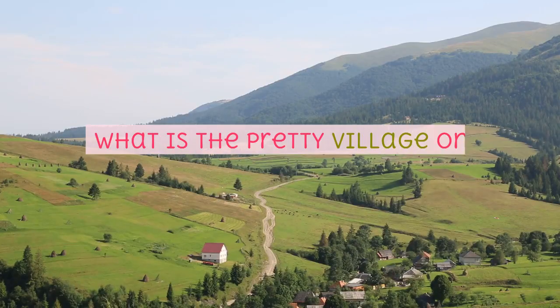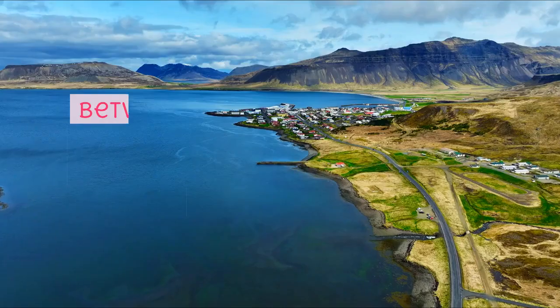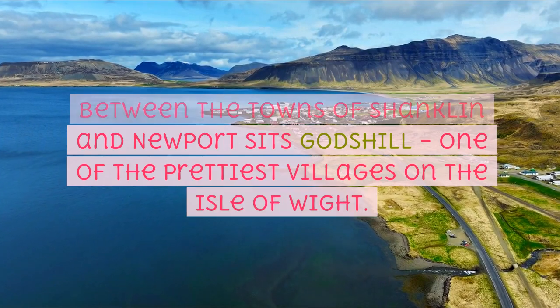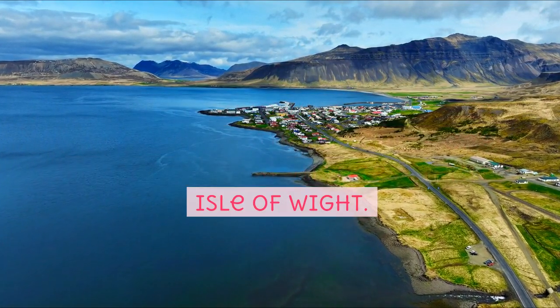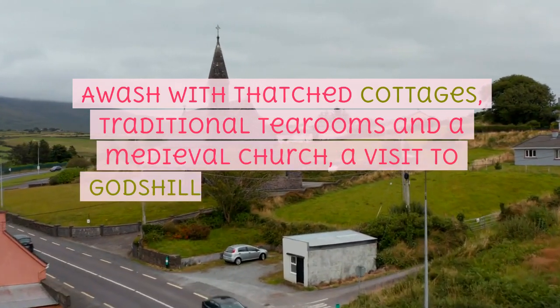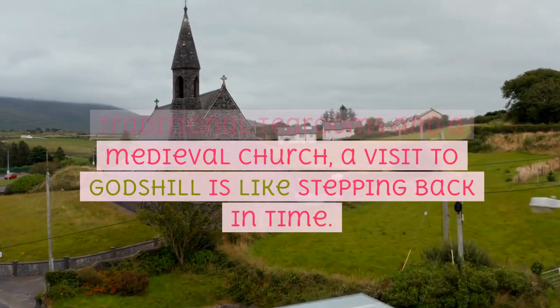What is the pretty village on the Isle of Wight? Between the towns of Shanklin and Newport sits God's Hill, one of the prettiest villages on the Isle of Wight. Awash with thatched cottages, traditional tea rooms and a medieval church, a visit to God's Hill is like stepping back in time.